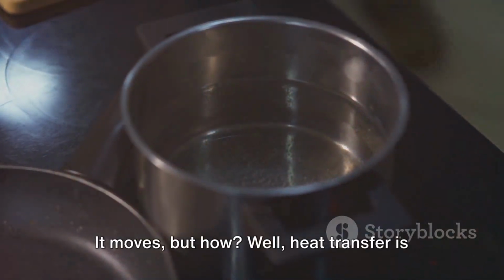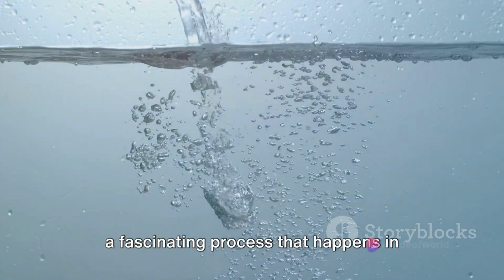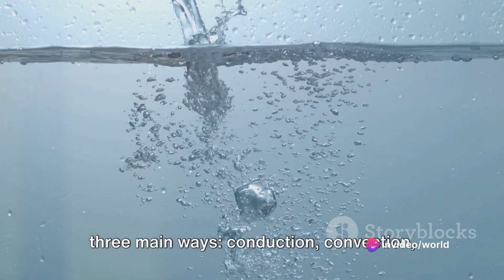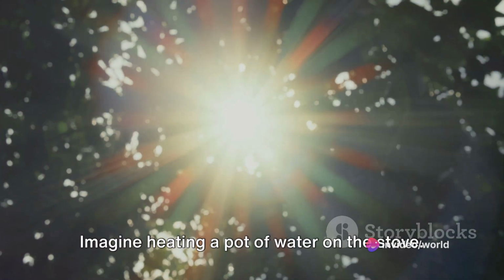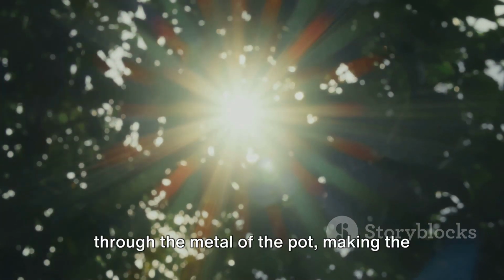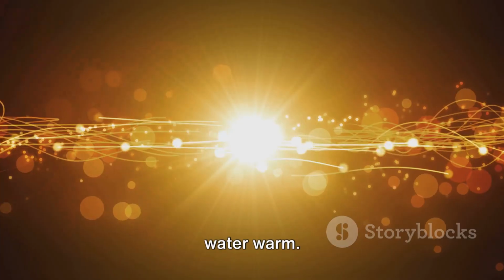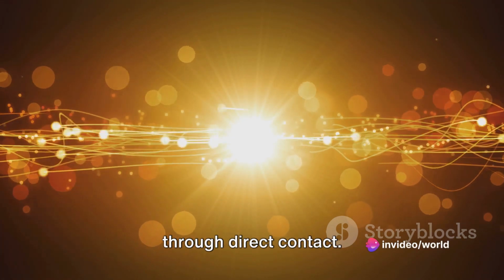Heat doesn't stay put. It moves, but how? Well, heat transfer is a fascinating process that happens in three main ways: conduction, convection, and radiation. Imagine heating a pot of water on the stove. The heat from the flame is conducted through the metal of the pot, making the water warm. This is conduction, the transfer of heat through direct contact.